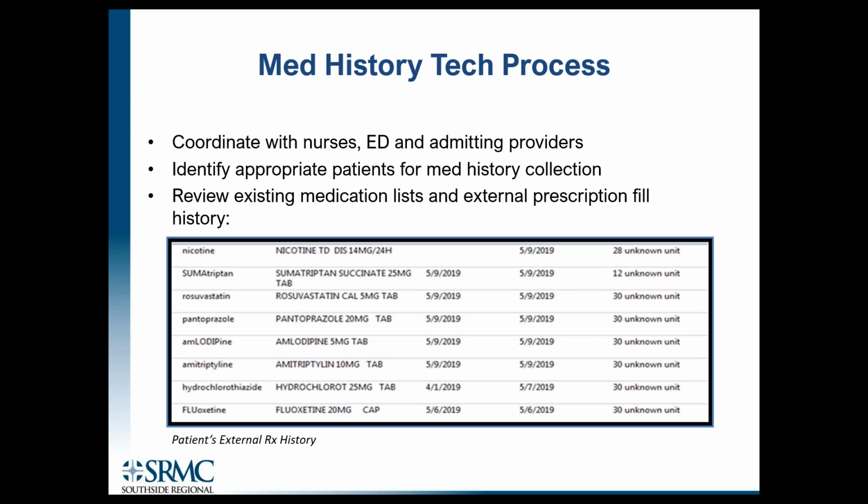I will go down the list and compare what they have with them to what the external history shows. And if anything is out of the ordinary, say the date doesn't match up on the bottle, or the quantity doesn't match up with what I see, I will flag that and do my research on that outside of the room.